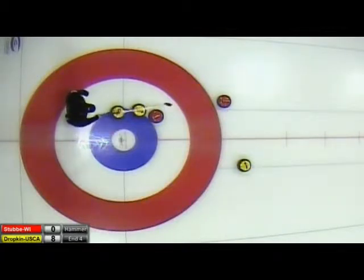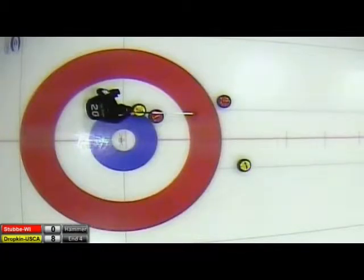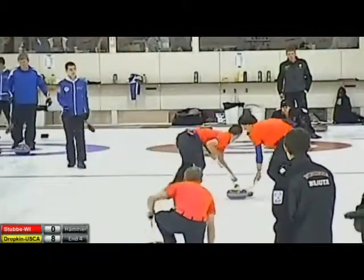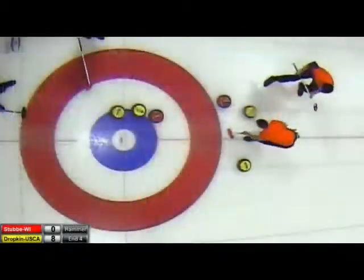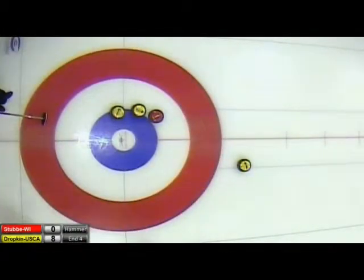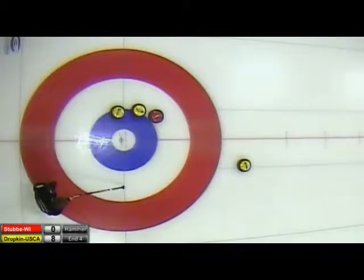Nice freeze down onto the Dropkin rocks. Dropkin quickly calls for the takeout. Students catching what they can between classes. Dropkin peels the guard. Not terrible, but not what he was after. Maybe there'll be some game watching on some cell phones in the people's pockets hidden behind textbooks today.